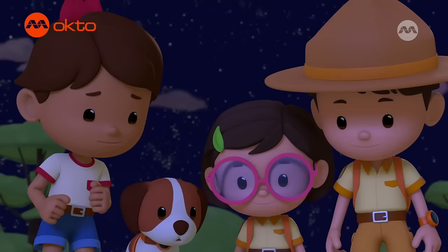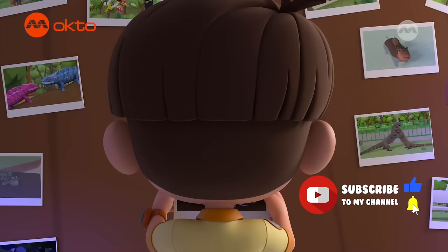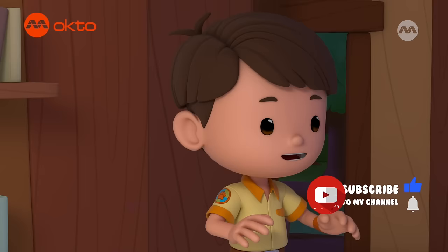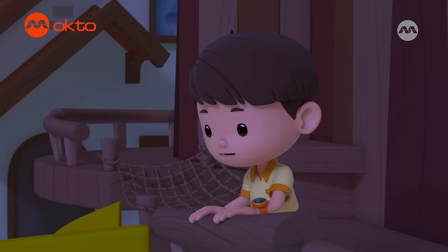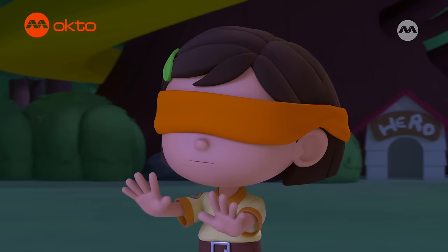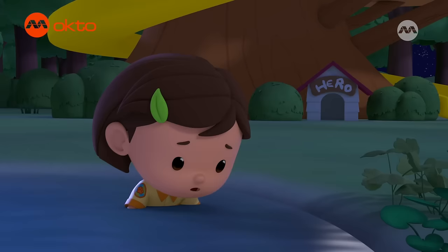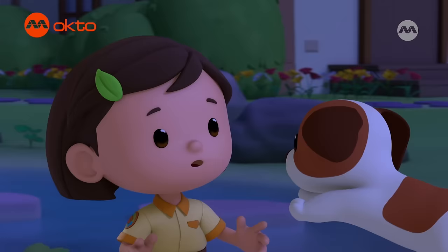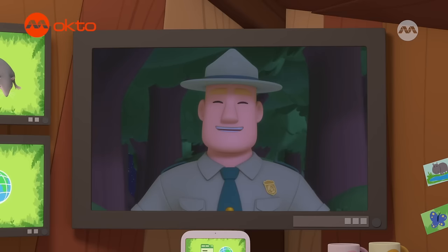Aw, sleep tight. Mission accomplished. I'm glad we saved the Asian house shrews from the big lizard. Hero, where are you? Katie, you're going the wrong way. Don't tell me, Leo. I want to find him myself. But you're gonna... No, I got it. But... Hero. Good job, children! You are amazing wildlife rangers!